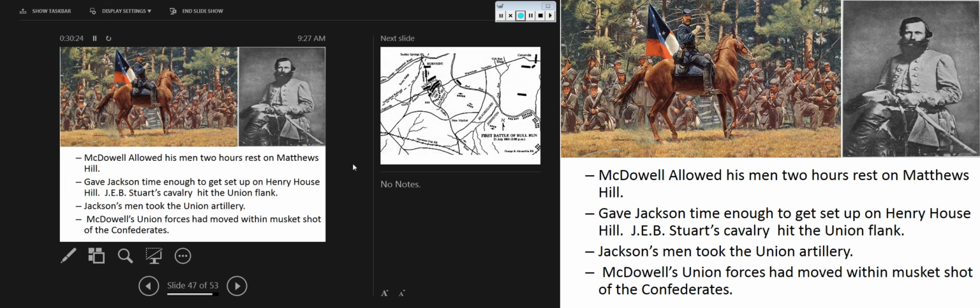And the Confederates start screaming, and this sticks. Not just Jackson's men, when other Confederates would attack, they would scream running into battle. So Jackson is going to attack. Stuart's cavalry will hit the Union flank, and Jackson's men will take the Union artillery on Matthews Hill, and McDowell's forces are now within a musket shot of the Confederates.